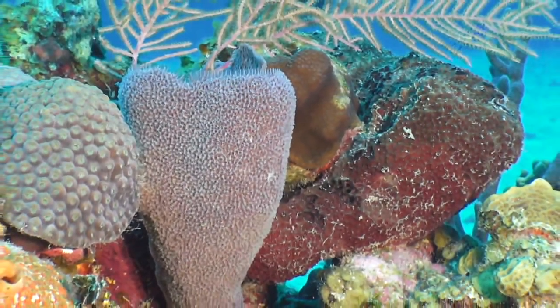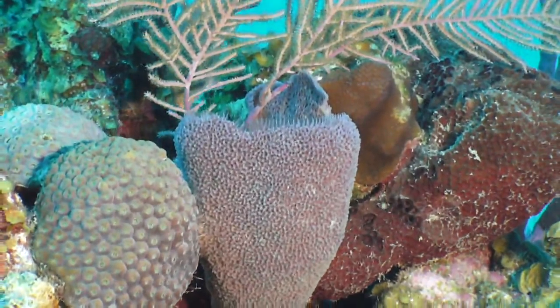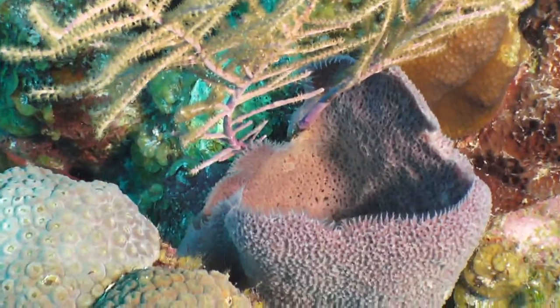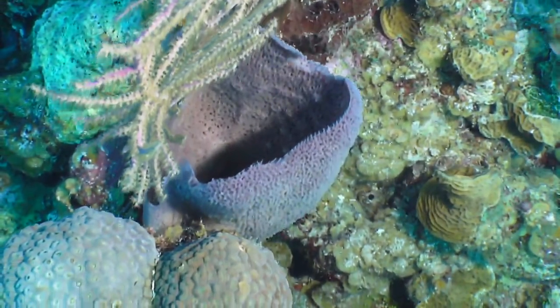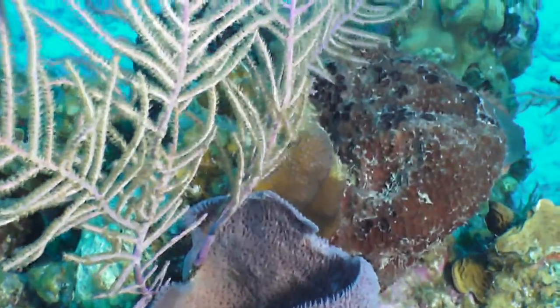Yep, Emil has given us a really good close-up. And if you just go to the bottom of the sponge, Emil, you actually managed to capture a brittle star's arm, one of them. If you go back down to the bottom of the vase sponge, the bottom. Yeah, that's the opening. You managed to capture it. In case anyone was wondering what it is, it was the arm of a brittle star.